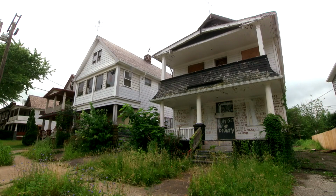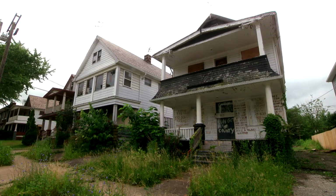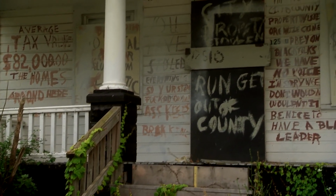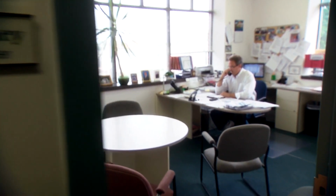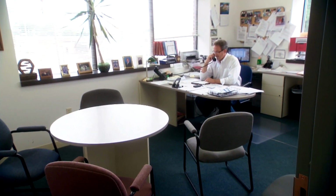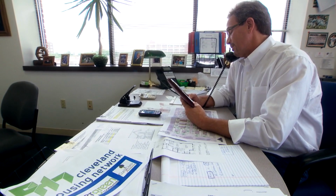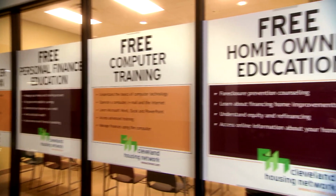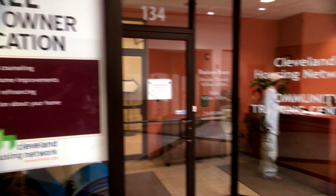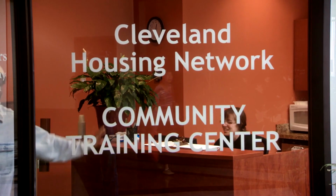First, let's go to Cleveland, often described as an epicenter of the housing foreclosure crisis. And today, it's still wrestling with one of the country's most difficult housing markets. Pat Kinney is Chief Operating Officer for the Cleveland Housing Network. He oversees an experienced staff that's been developing high-quality, affordable housing in Cleveland since 1981. With a special emphasis on support service to renters and first-time homebuyers, CHN has been a steady, stabilizing force in many of Cleveland's most troubled neighborhoods.